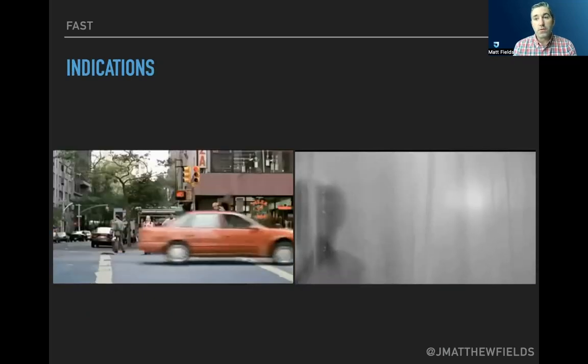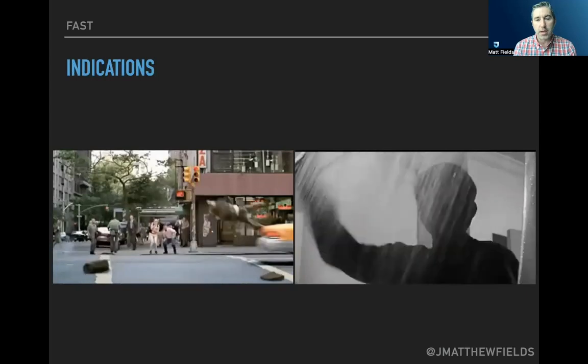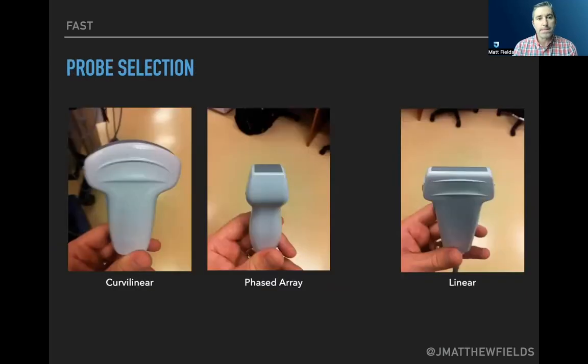So when do we use the FAST exam? Well, we use it pretty much for any blunt trauma, and we also use it for penetrating trauma. We can use pretty much any probe. The phased array in the middle, which people sometimes call the cardiac probe, people like a lot because it is smaller and can get in between the rib spaces. But the curvilinear probe is useful as well. We'll pull out the linear probe when we look at the lungs and want to evaluate lung sliding.